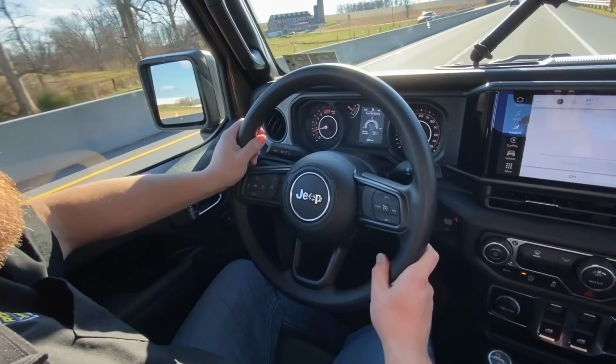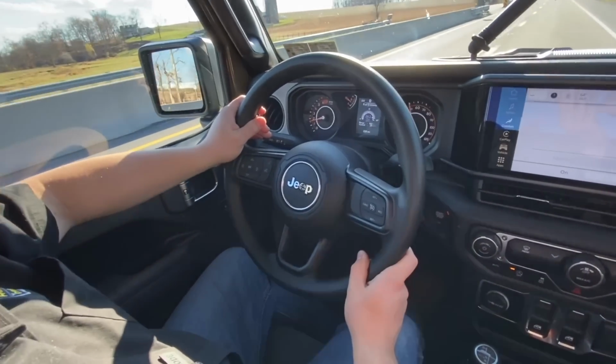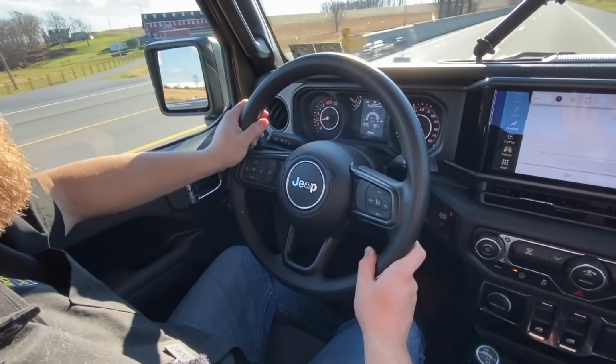I mean, if I had 33s or 35s on my TJs, I'd be downshifting into third right now, whining it out just to make power. This thing can cruise, it can merge, it has no problem doing so. And that's really what I like about the new 4-cylinder, is it makes good power at low RPMs.